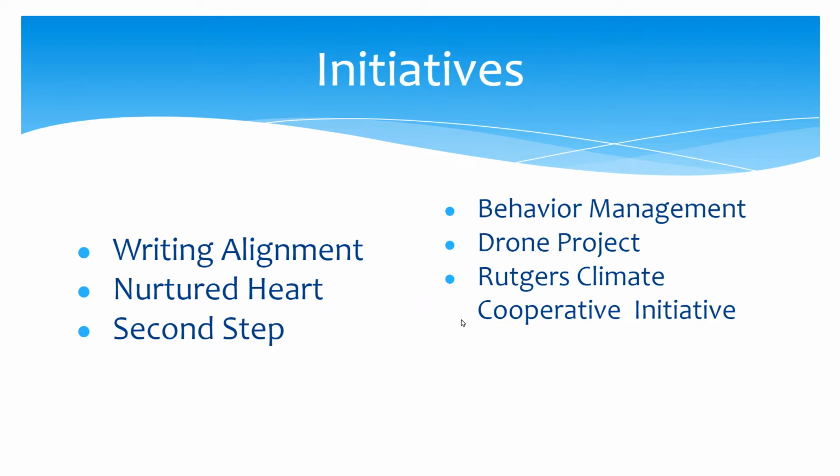We're going to be working on behavior management again. Last year, we saw that a number of our students had a problem with remembering how to behave in school. So that's one of the things that we're going to start off as a year-long initiative, and we're going to teach and educate and hold accountable.